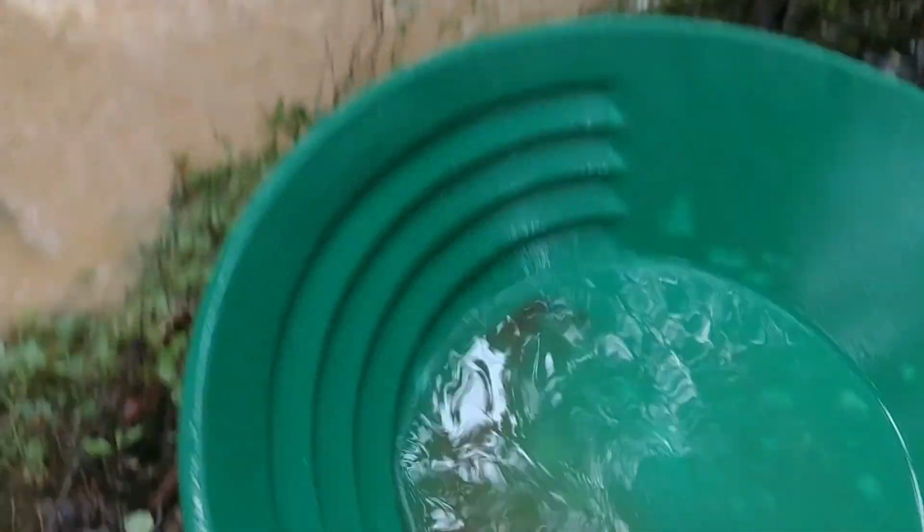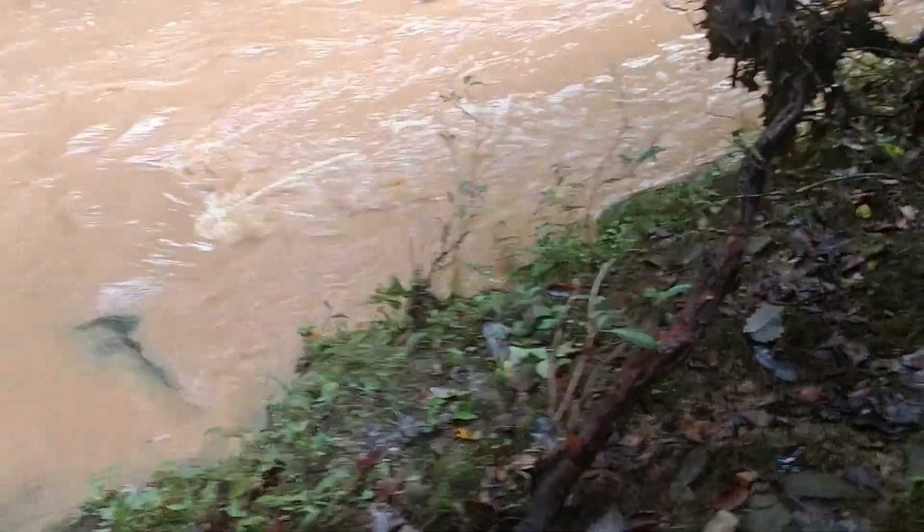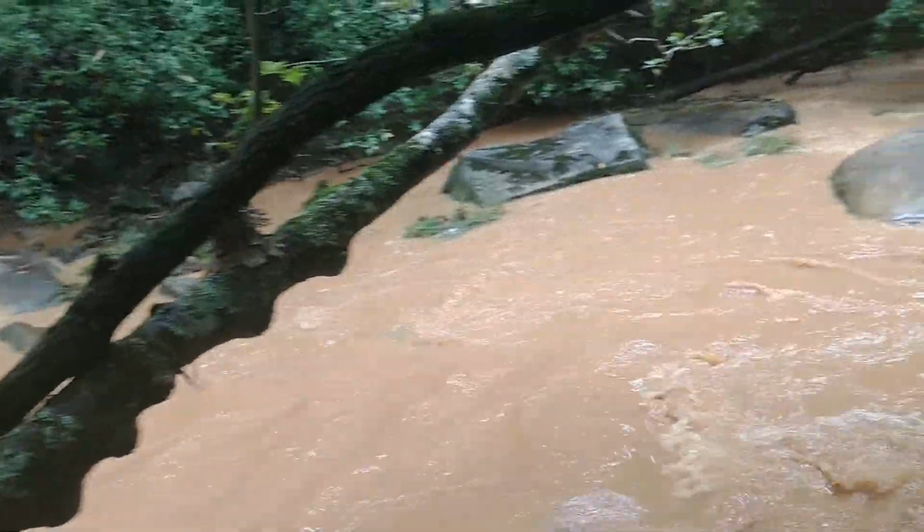I saw 2 specks in there. Well, there's the 2 specks I saw. That's keeping me at least interested. I think I'm going to try to figure a way to set up my sluice.